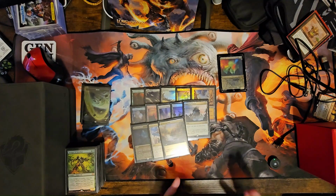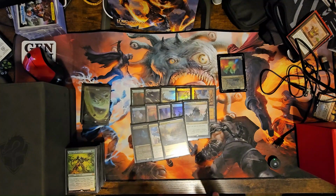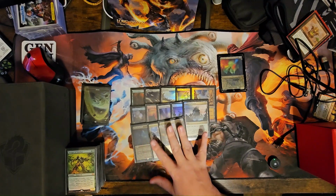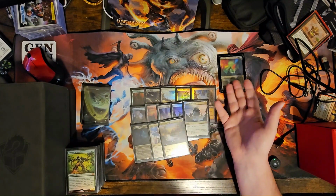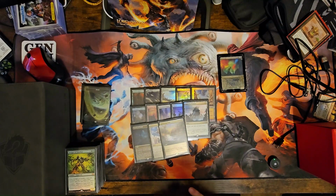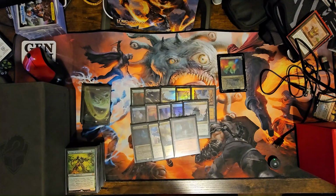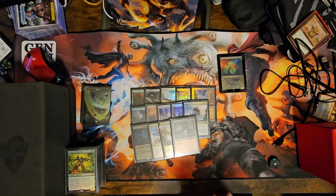Because we are playing a four color deck, we need access to our multicolor mana regularly, which is why we have these. And Cavern makes Omnath uncounterable. We have a Fabled Passage to get one of these basics, if we need it.